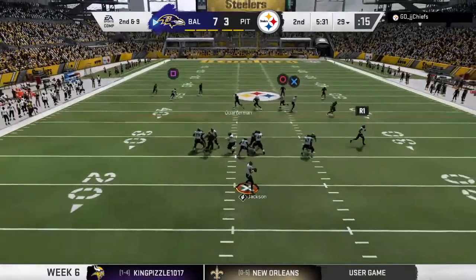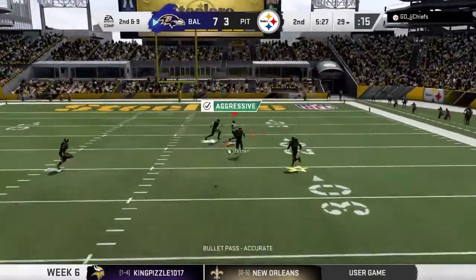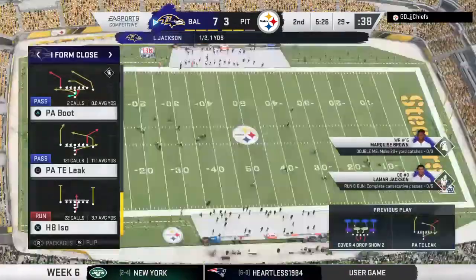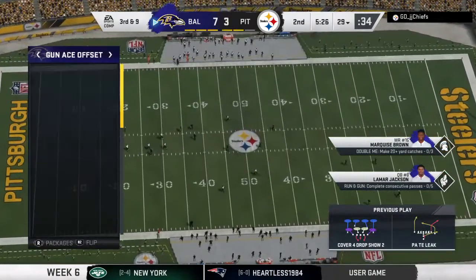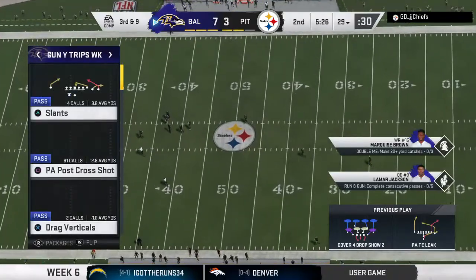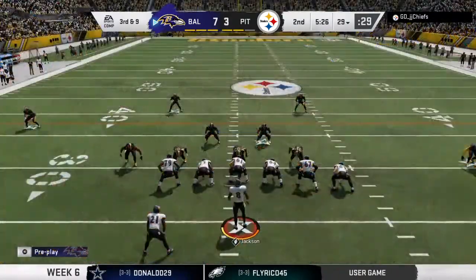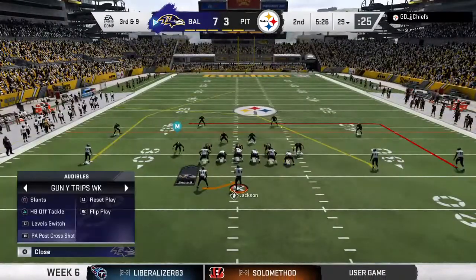On 2nd and 9, Jackson. He's going deep for Brown. Incomplete. Trying to dial up the long way out there, but it'll be third down. That pass was incomplete as they made an attempt to get a big one downfield. But that's okay because if you don't get the completion, at least you've told the defense you're trying to stretch them out a little bit, and they may have to change accordingly.